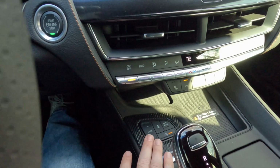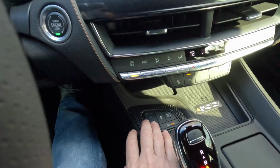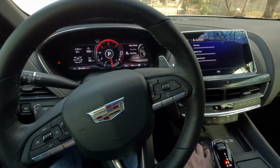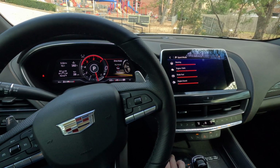Down here we have drive mode, traction control, auto hold, and your engine start stop for when you are in traffic. But that drive mode lets you select between my mode. I'm actually going to show you both screens here. So snow and ice, sport, and tour.